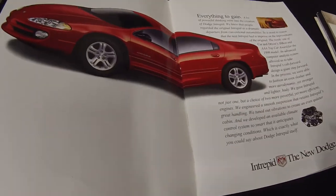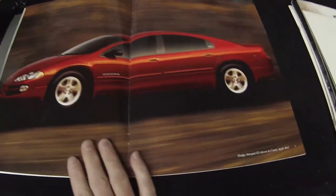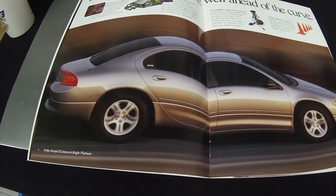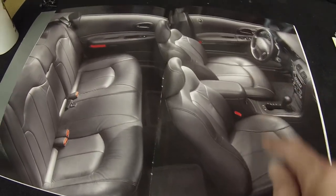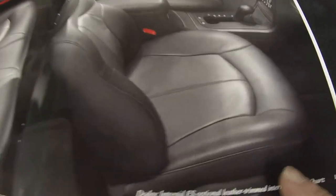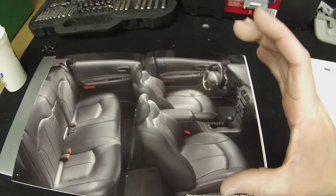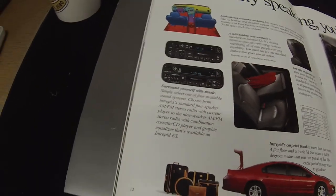So this is the Dodge Intrepid. That flame red color is just brilliant. Look at that. Candy apple red. This is the base model Intrepid, 2.7 liter. The interior looks great. That's that bright platinum color. Let me tell you, does anyone really make seats like this anymore? I mean, look at that padding. Look how freaking thick that padding is. From here to the top of that, that's probably that much padding. There's your stereo systems. That's insane.